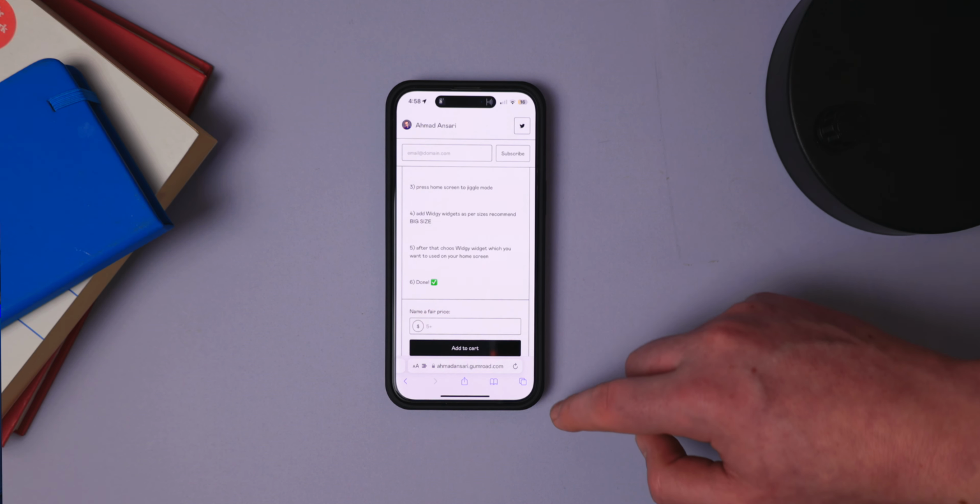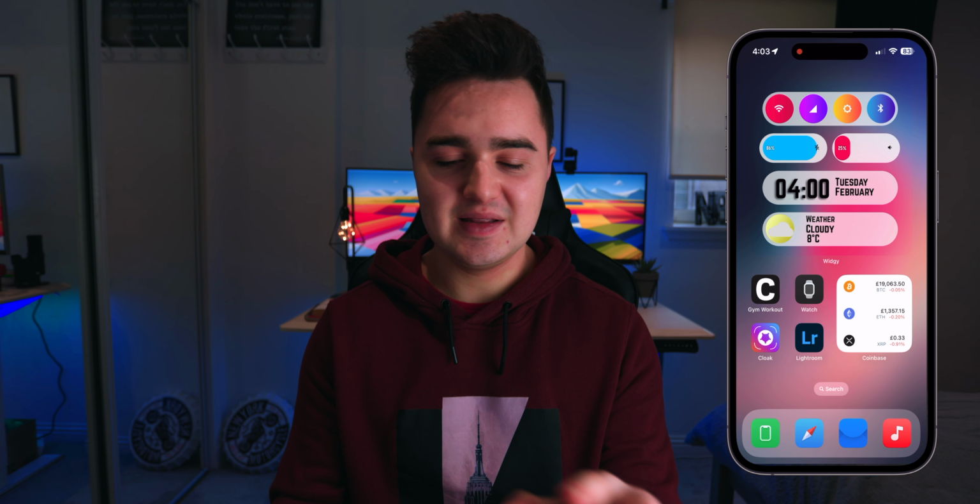And yeah, it just really spices up your device a little bit. And I'm digging this widget right here.